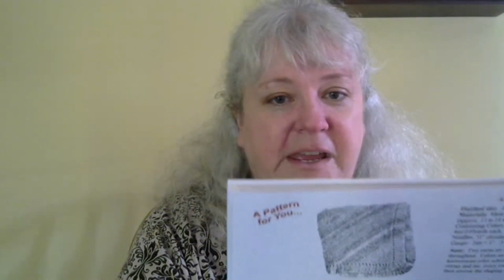Oh, is this a dishcloth? It looks like a dishcloth pattern, but it says it's an afghan. It looks like an oversized basic dishcloth pattern. But yes, you can see it. Oh, there we go. I'm still getting my rights and lefts turned around when I look in the monitor. So I thought I would share that with you. I thought it was kind of unique.